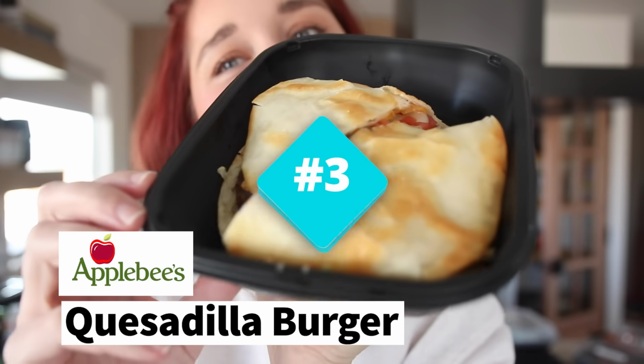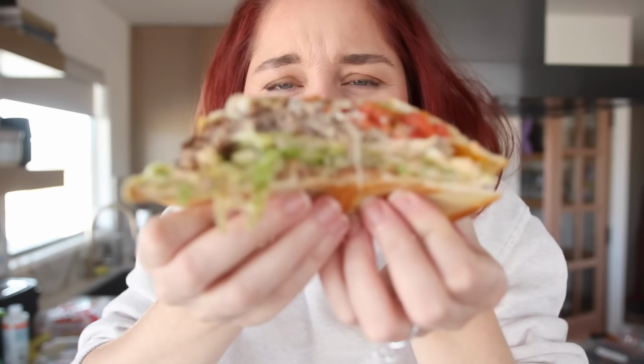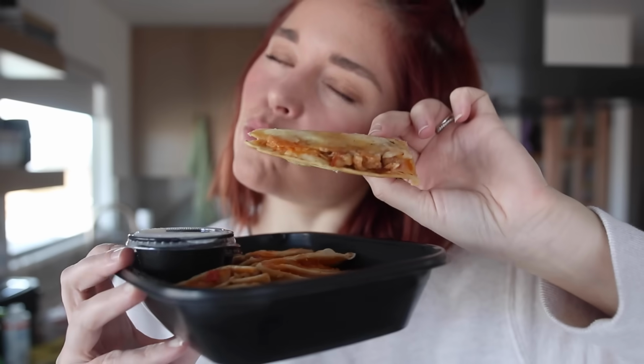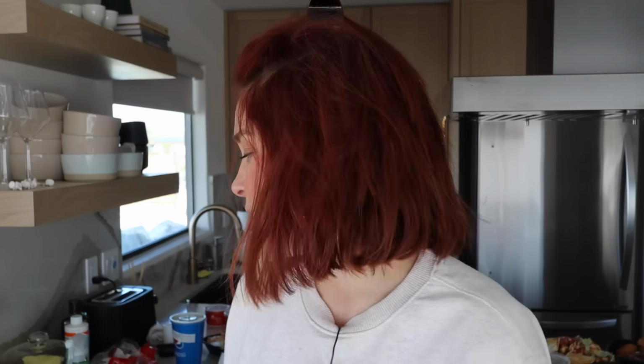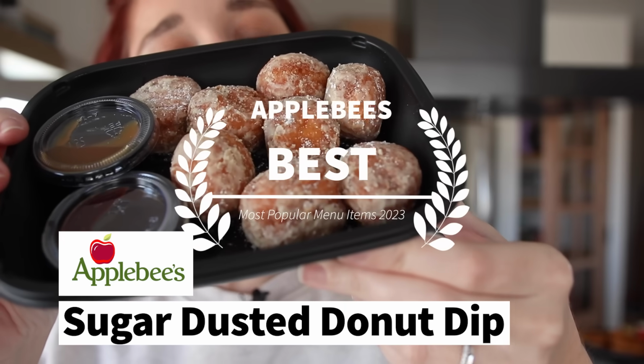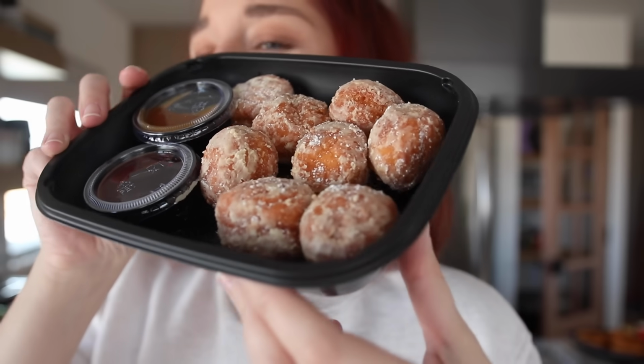In third place, surprising, but one of the best combos maybe ever made, the quesadilla burger. Highly recommend if you've never tried this, you must go to Applebee's and try it. In second place, the chicken quesadilla. It is just so good. You guys, the number one best thing you can get seems like a weird one, but I'm telling you, when you try it, you will come back to this video and be like, yes, Erin, we support you fully. It is the donut, the powdered sugar dippers, I think they call them. That will put any fair funnel cake to shame.